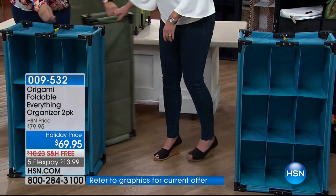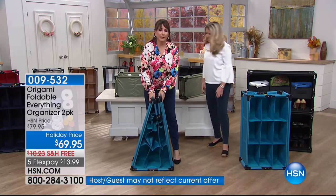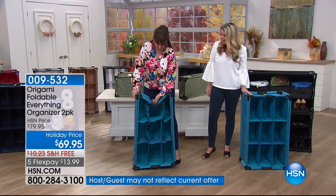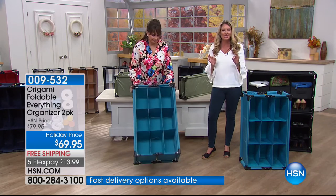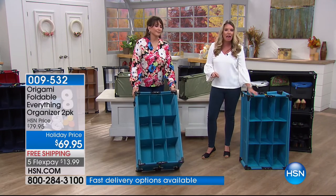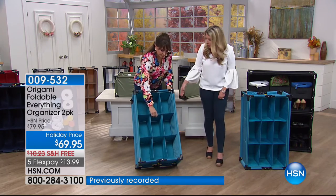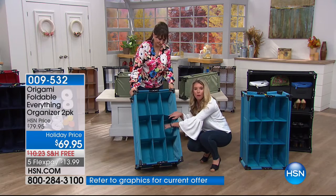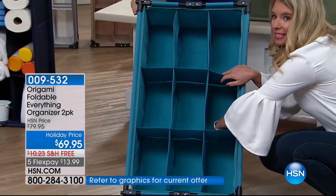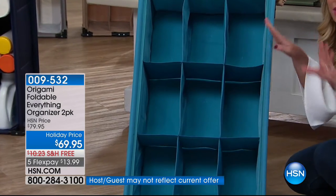Here, I'm gonna have you give it a shot. All you gotta do is just push to close. There you go. And then pull to open. That's it. So now you have a 9-piece cubby system with this heavy duty woven fabric that is easy to clean. You just wipe it out. But look at how deep each one of these cubbies is. It's over a foot deep as you go inside each one. So the amount of storage space you're getting with this is ridiculous.